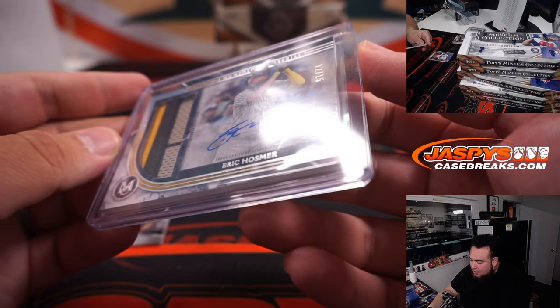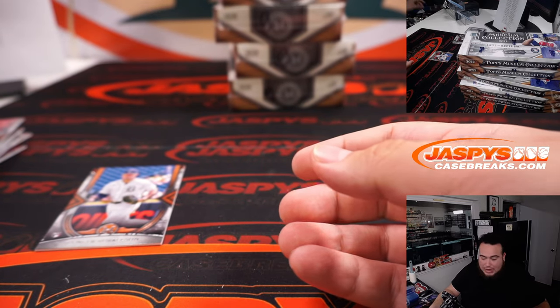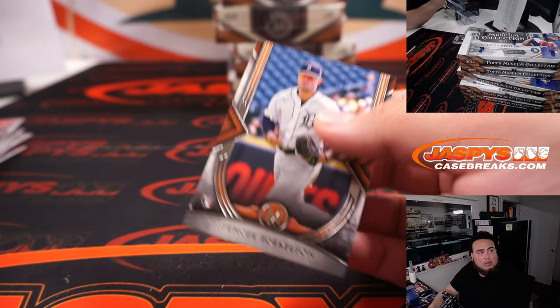Padres, 16-team RMB, that's a 2, and that's Matthew.